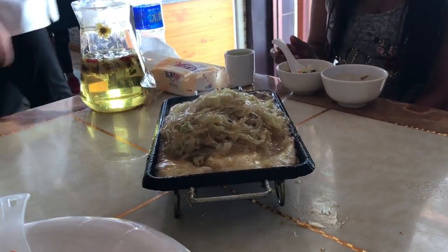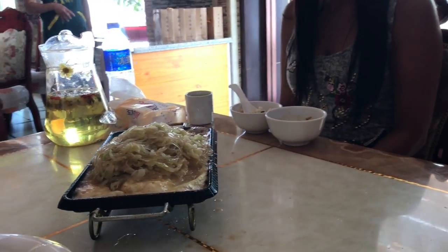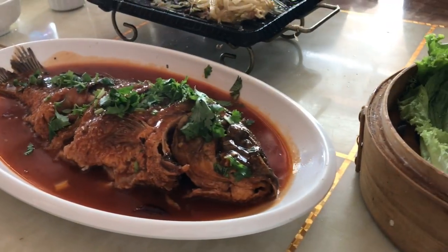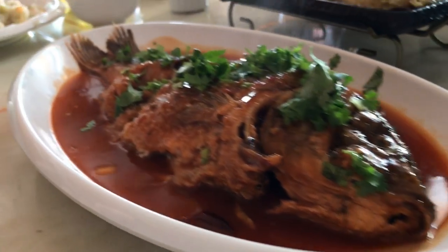So you're aware of that. Here it is. Looks different to them. Yeah, it looks different. Is it? Yeah. And when almost everything is finished here on the table, we got our fish. It should be not spicy. I hope it's not at all.